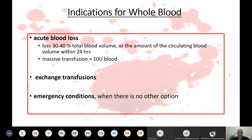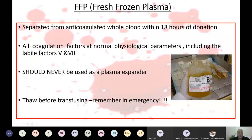So indications for whole blood are acute blood loss, so massive transfusion or loss of 30 to 40% of your total blood volume within 24 hours, exchange transfusions, and emergency conditions when there's no other option. More and more people are starting to use whole blood for massive transfusions in trauma. And ATLS also puts this in their guidelines now for resuscitation.